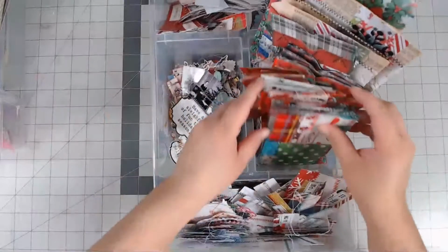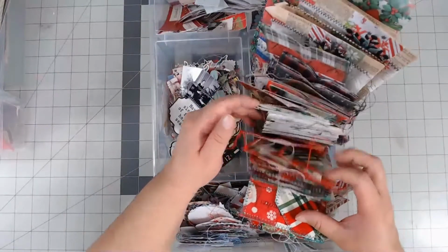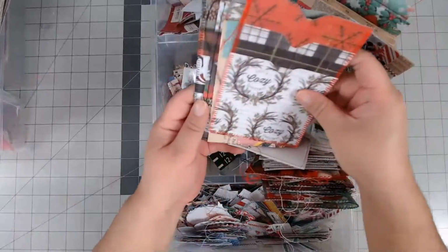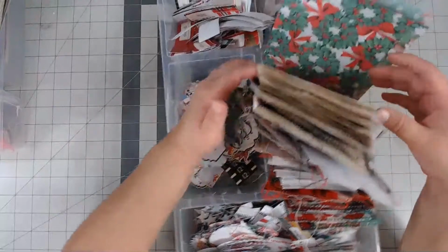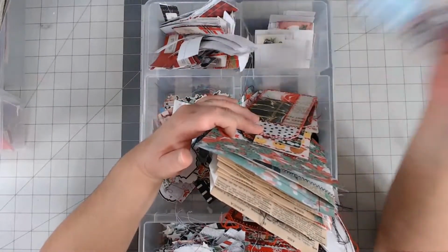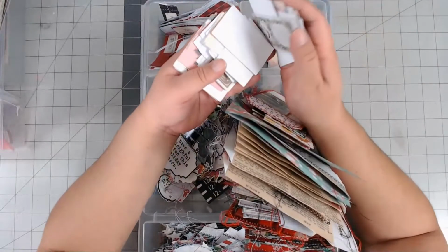And then here I have envelopes and note cards, holiday note cards, and pockets. Pockets that I could use. What else is here? Oh yeah. I made some flips for pages. I gotta make journals for them too. Yeah, all sorts of things here. Tags and stuff all ready to go. This should be in my thing over there. These are tiny holiday ephemera.